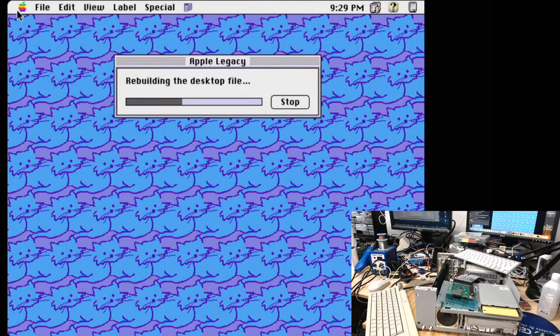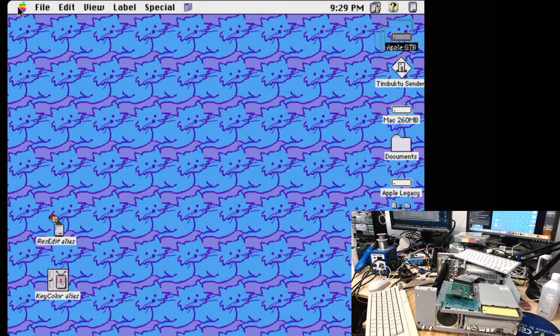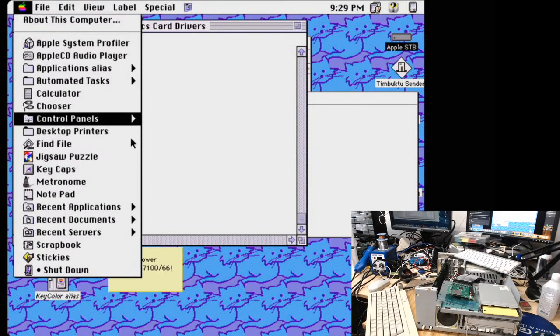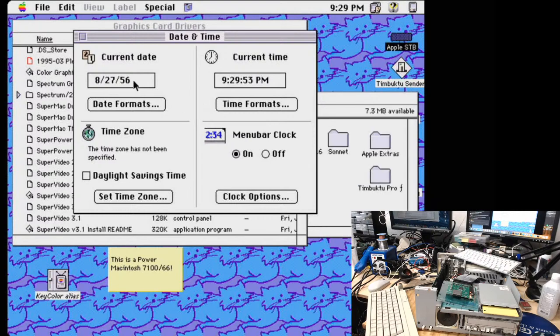At least this rebuilds fast. If I didn't have the CPU upgraded, it would take forever, I'm sure. Eep. If I set the time correctly, it probably will keep it during reboots, hopefully. It ain't 1956.